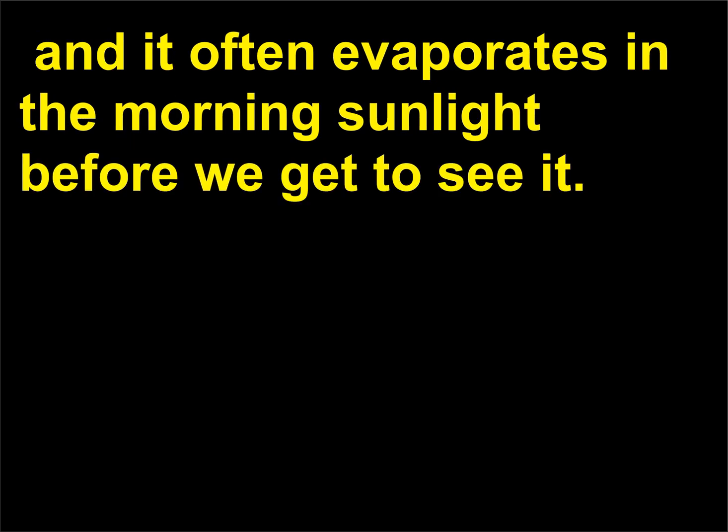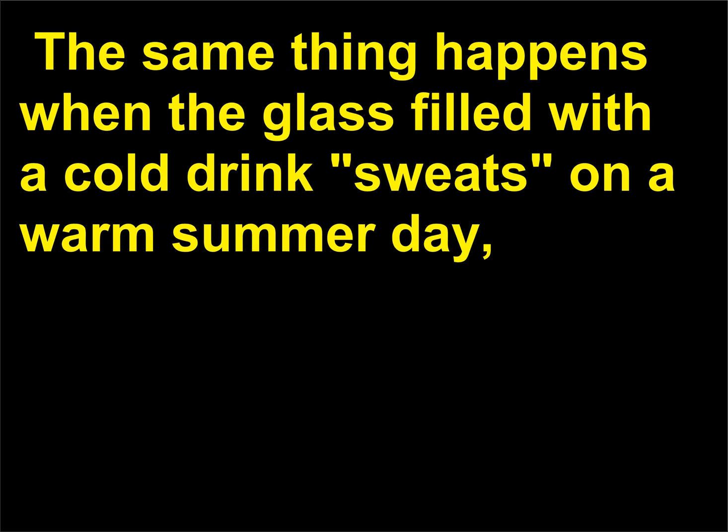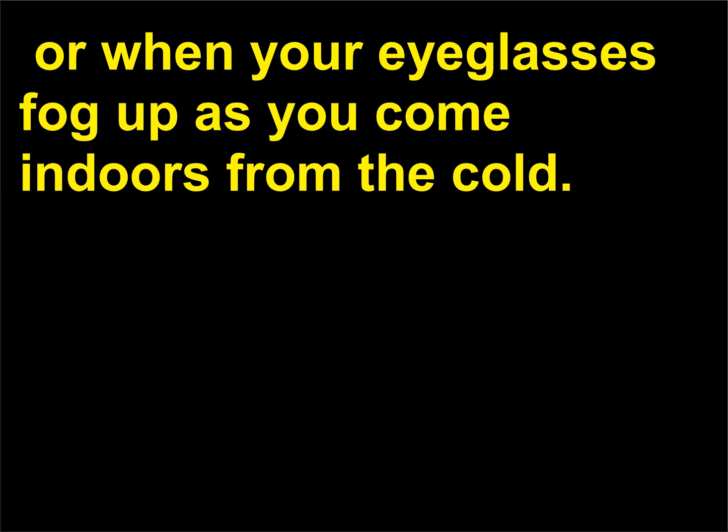This moisture on the grass is called dew, and it often evaporates in the morning sunlight before we get to see it. If the temperature at night drops to below freezing, the dew will become frost. The same thing happens when the glass filled with a cold drink sweats on a warm summer day, or when your eyeglasses fog up as you come indoors from the cold.